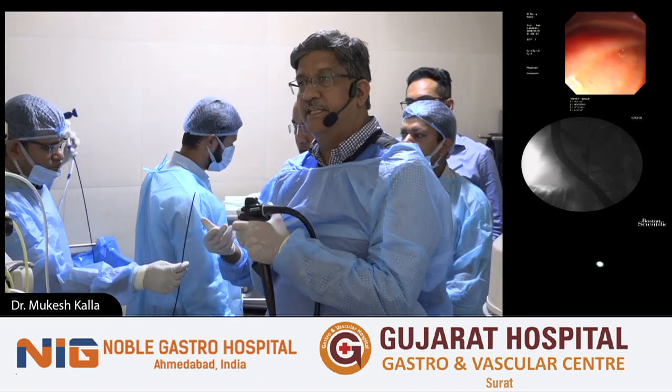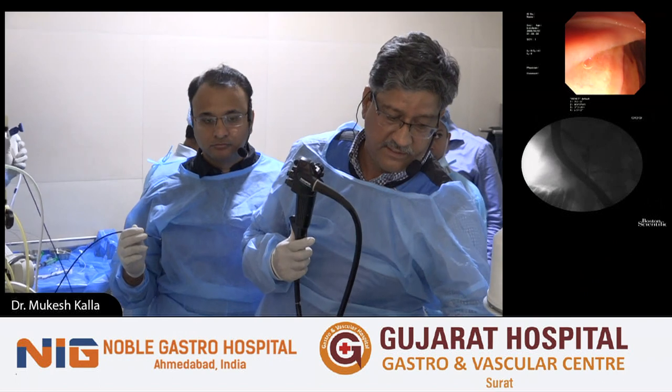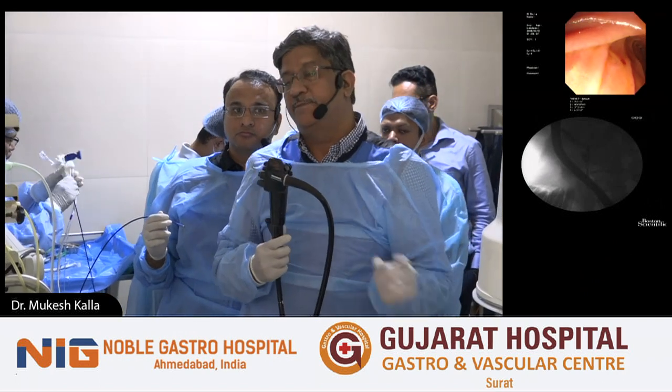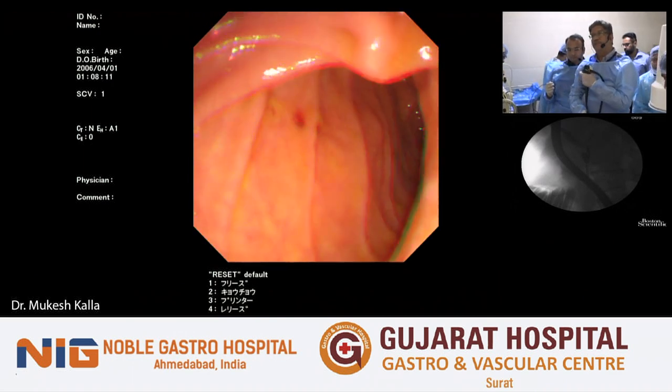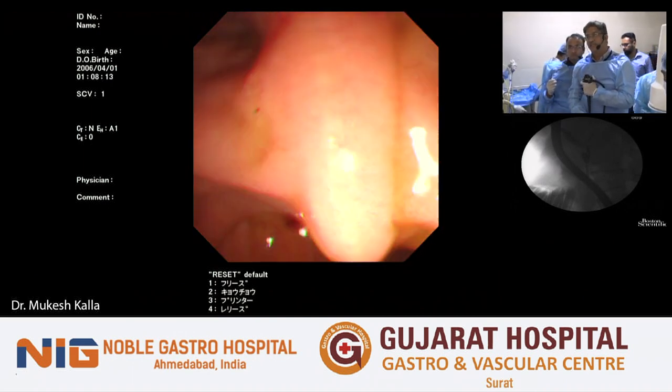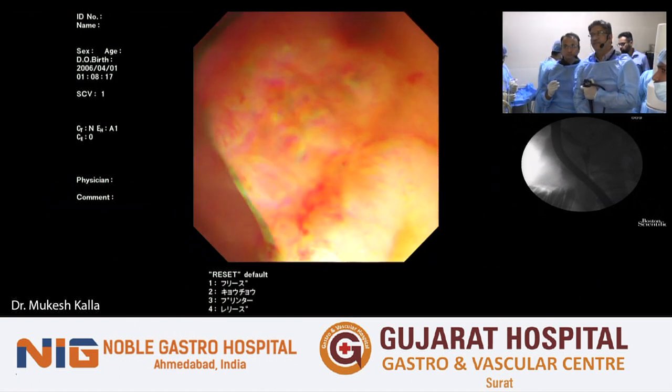So this patient had two stents. So left little, left little. This patient had two CBD stents inside, which we have removed. There is a reasonable amount of sphincterotomy done. We did a cholangiogram.